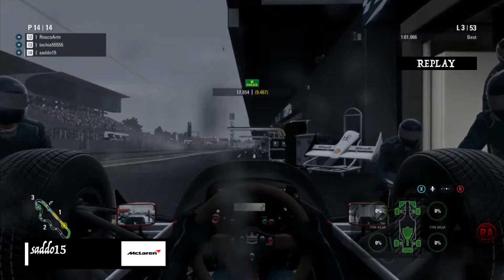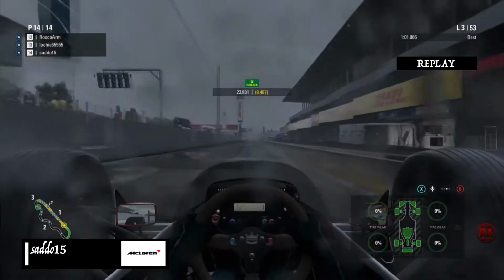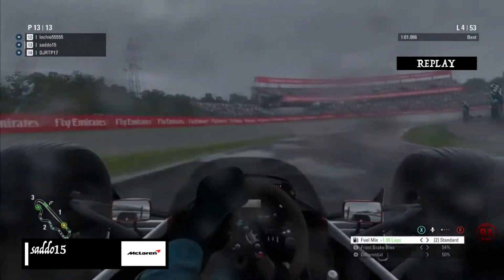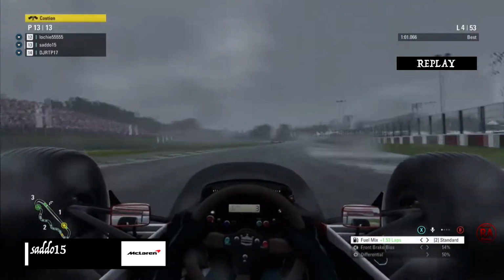So he actually had to be held there a little bit for Lockie. I just don't get why you need to have that bigger gap anyway when you're after the pit stops. It seems ridiculous, actually. I hope that's fixed in probably F1 2019 at this point. But yeah, Sato again running a bit wide down into turn 1.